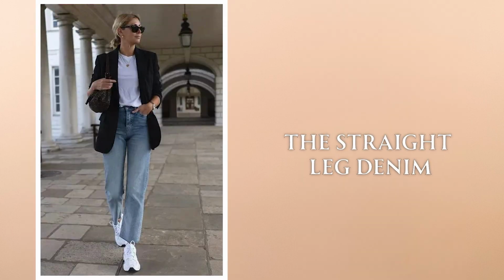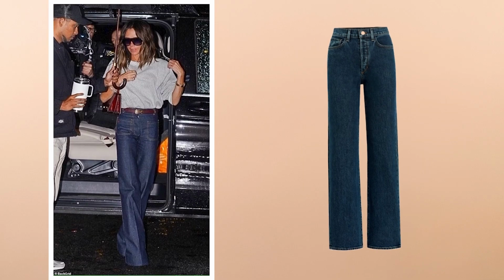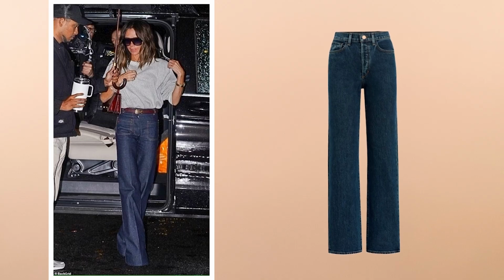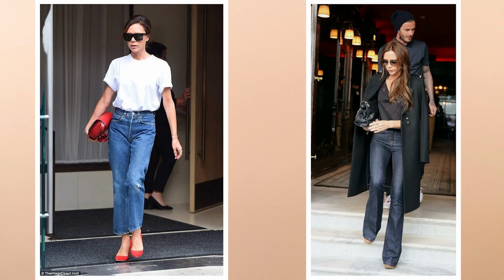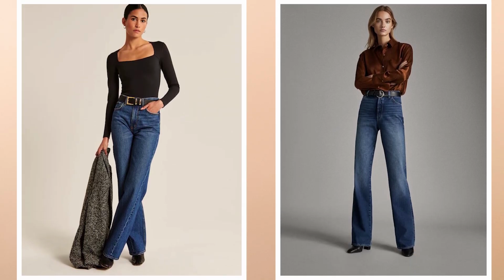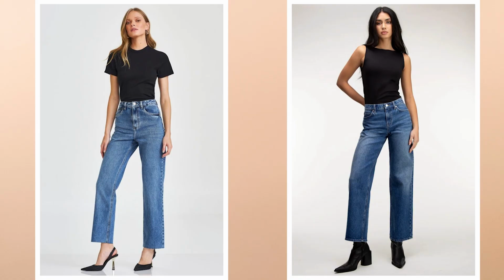The straight leg denim. When she wears denim, it's always styled to perfection. Over the years, one of her signature favorites has been the high-rise and dark wash straight leg jean. No matter where she wears them, they always look effortlessly chic. And the fit, it's everything. Just classic denim done perfectly. A clean, slim cut that hits right at the ankle so her shoes can shine. Just simple, classic denim done right.